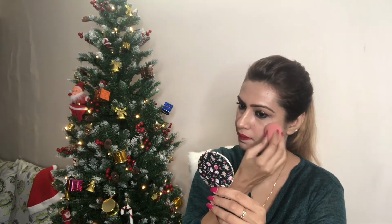Now I'm just going to go ahead and take a quick shower in my makeup fixing spray and just blend everything together using a damp beauty blender, and this will just make sure that everything is blended in well on my face, and this is what the finished look looks like. So this is the makeup look I created, keeping the Christmas theme and the Christmas vibe in mind.